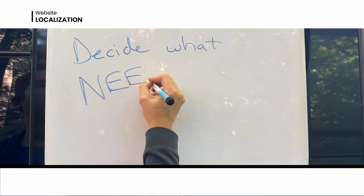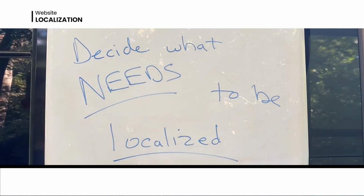Decide what needs to be localized. Fortunately, you don't have to localize all of your e-commerce website, and you don't have to do it all at once. You could start with a greeting for visitors in the local language with a pop-up or a banner and see how customers engage before making major updates.